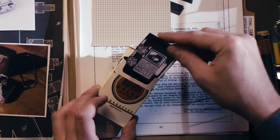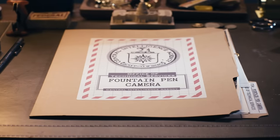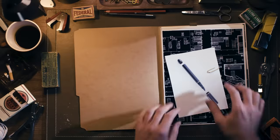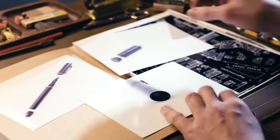There were lots of ways to conceal these cameras, and we used them all. I loved the Tropel pin camera. We only gave these cameras to our very, very best agents, and the one that had the very best access. These cameras were handmade. The Tropel was the smallest concealed camera that we had.